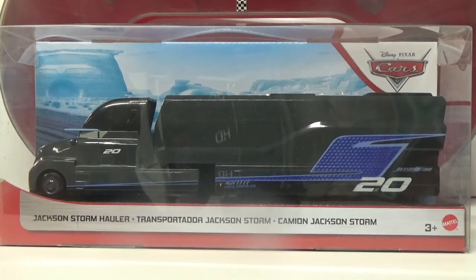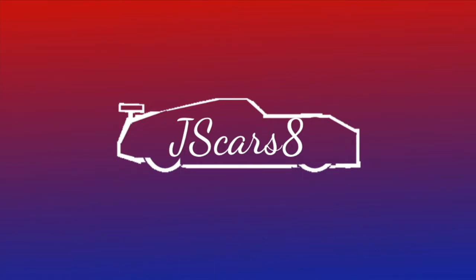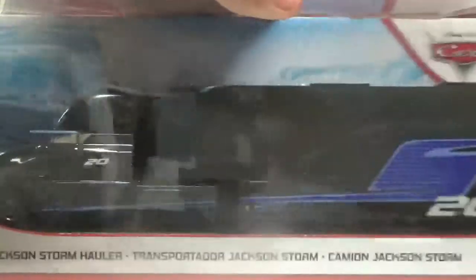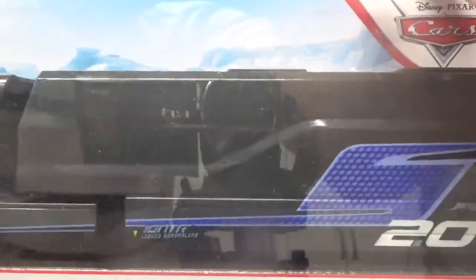Today we'll be taking a look at Gael Beaufort, Jackson Storm's Piston Cup transporter hauler from Disney Pixar Cars. Taking a look at the packaging, you can see it's the standard Blue Desert pack that's just been normal. It's basically the same as John Halstead, who I reviewed recently. Link to that will be right up there.